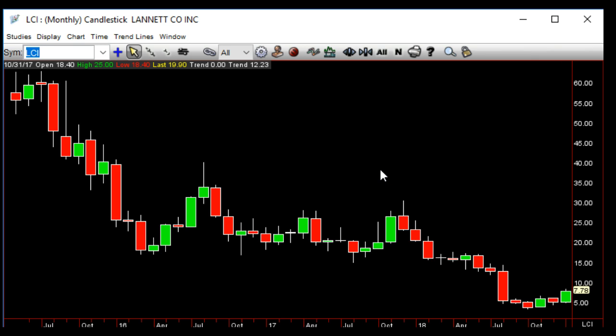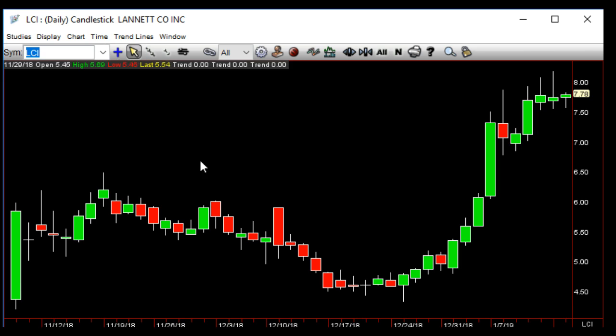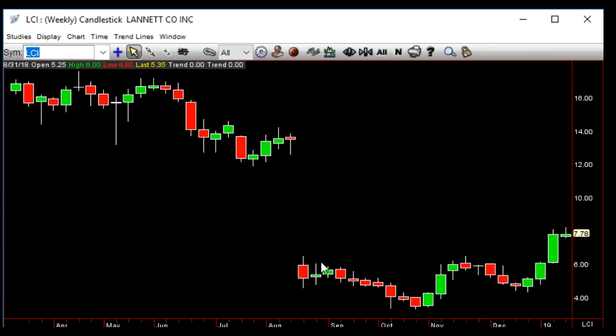LCI, inside month up here. You do come back up into a gapper like here, so you'd want to stay up here, otherwise you triangle right back down through this, so keep marching it up.